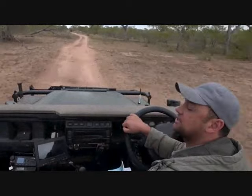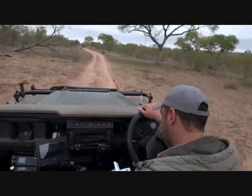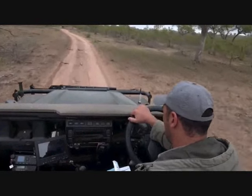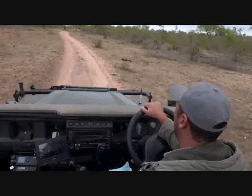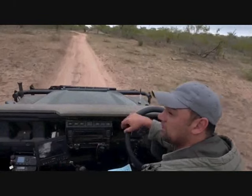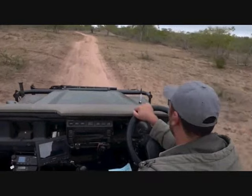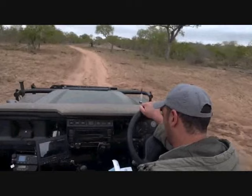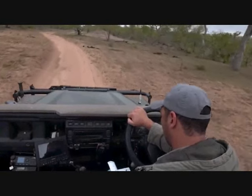We don't have osprey in this area. Osprey prefer estuaries and wetlands. We don't often see them around these areas. They're along the coastlines mainly. But I have seen an osprey once in Londolozi, just south of here. I saw an osprey once last year actually, which was very interesting, and I don't think it had been seen there before. But generally speaking, they do not occur in this area.